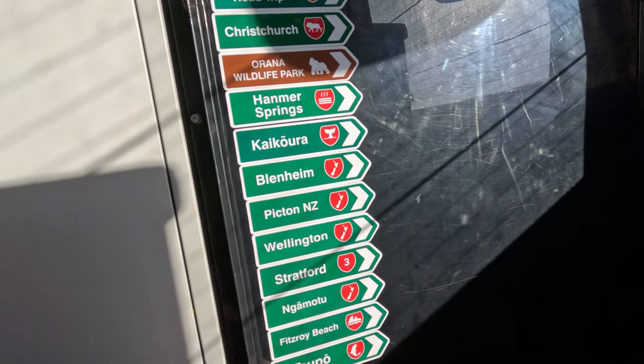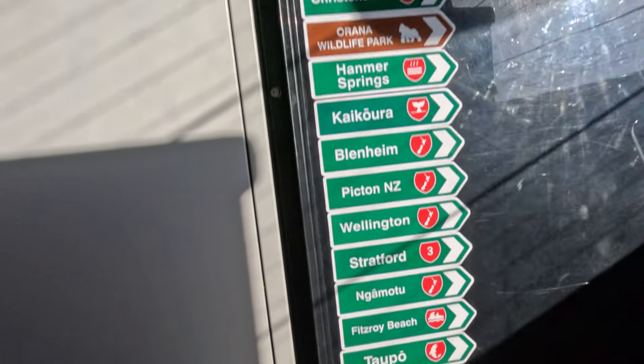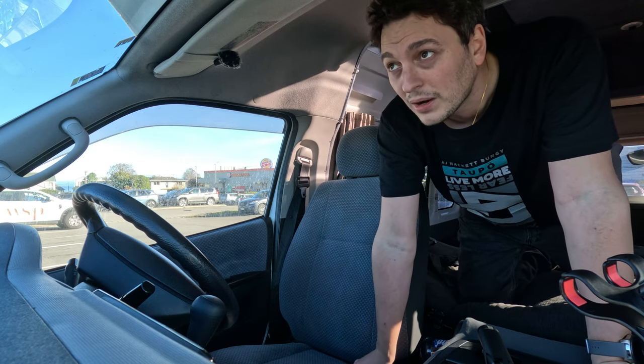There we go. Quite the collection I've got going on now. I think it's about time now that we start heading up towards Rotorua. It's about an hour's drive. There's a couple of spots that I wanted to stop at on the way up there.